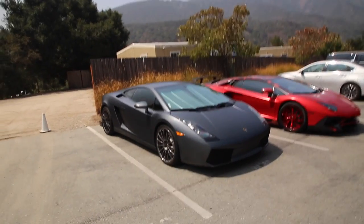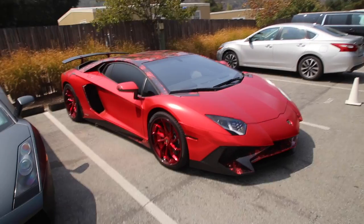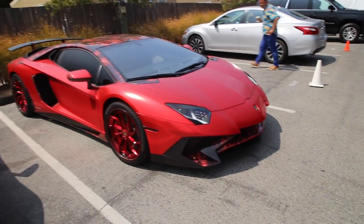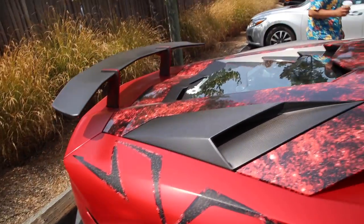Got them boys over here and got the first gen Gallardo with the Superleggera wheels. And we got A-Town Down. Like the satin chrome red wrap and the whatever pattern that is on the roof. Car is insane. The sidewalls and the tires are red carbon fiber. I mean, the wheels. It's crazy.